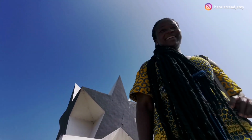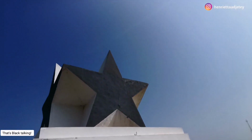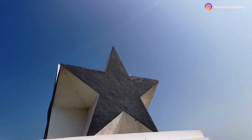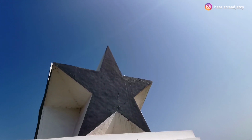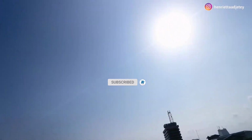You're on top of Ghana's independence arch, the Black Star, Africa's greatest symbol of inspiration, right? Which represents liberty, dignity, sovereignty of black people wherever they find themselves. So this great symbol was created by the Honorable Marcus Garvey, right? Right, in the capital city.